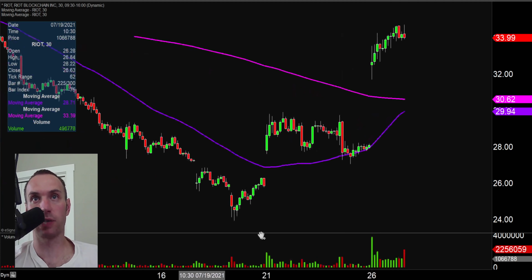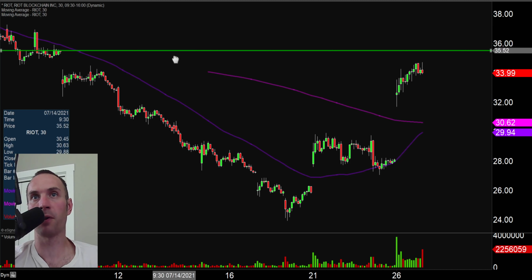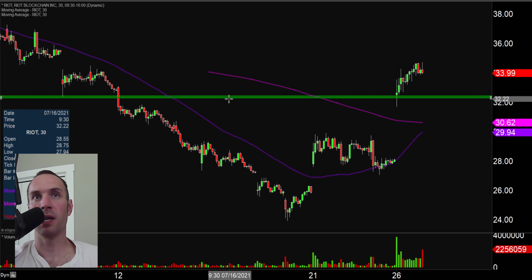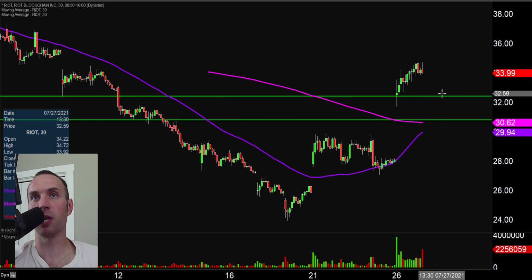So as far as pullbacks are concerned, along the same lines of the BTBT conversation, you don't want to chase. But the good news here is this one has started to level off. If you are looking for more of a deeper pullback, an interesting area sits right there around $32.50. And another area of support, if a bigger type pullback occurs, would then be down there right around $30.85. So keep your eye on those couple of areas for support, if the price does pull back.